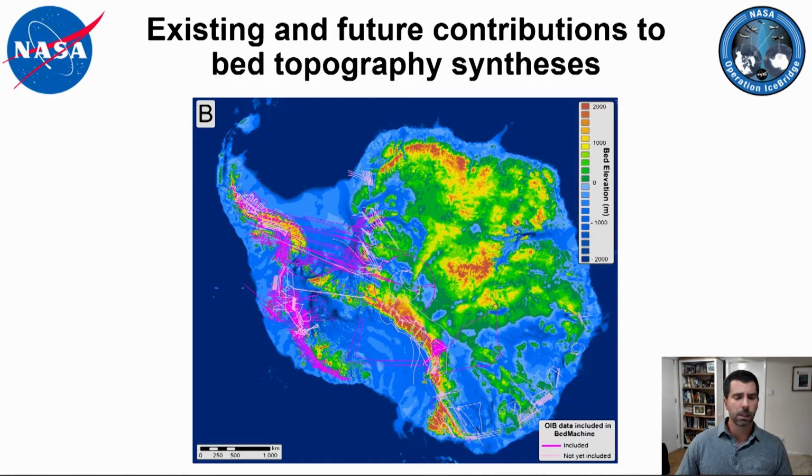And I just checked the user guide for BedMachine version 2, and it does not appear that some of the later Operation IceBridge data have yet made their way in, particularly 2018 and 2019. But I'm not absolutely certain on that. I'll defer to Mathieu for further information. Of course, they will all make their way in there.